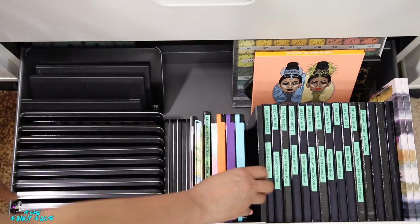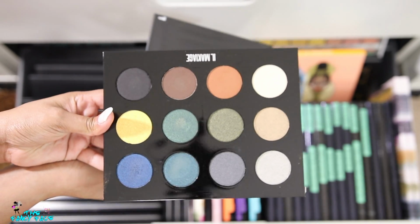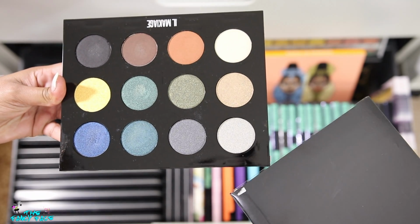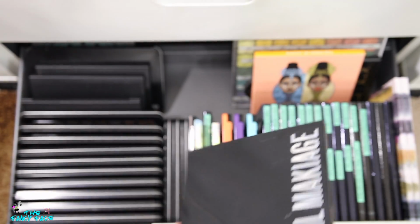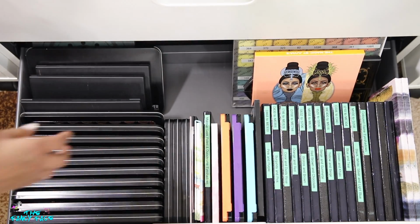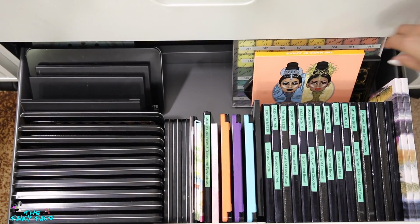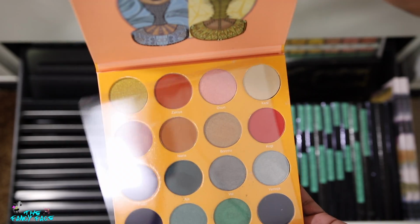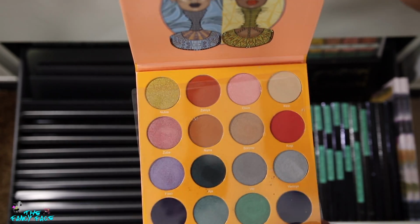You know me. Then I have this Il Makiage palette. They have beautiful shimmers, guys. Il Makiage, they're overpriced, and so they get underrated because nobody's trying to pay them kind of prices, child. All right, let me go on the other side. So we have the Magic palette from Juvia's Place, which is one of their larger palettes. That's a lot of eyeshadow, a lot to go through.